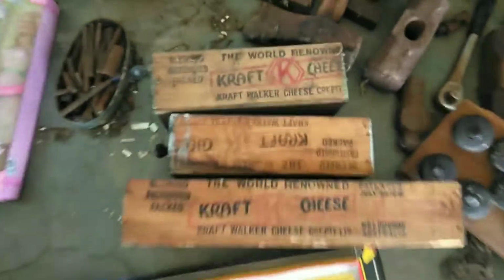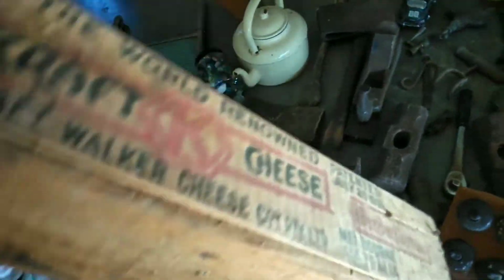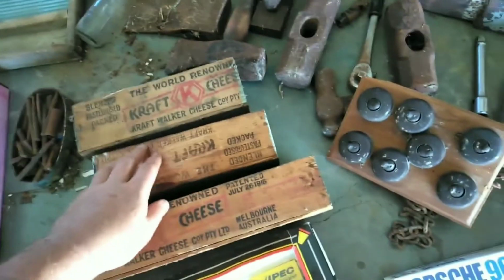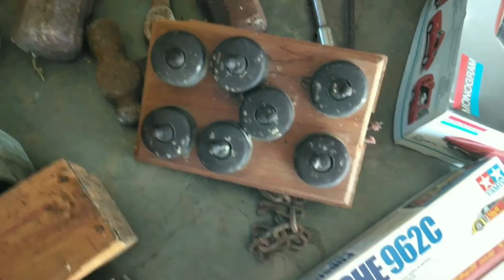I just picked up these old drawers. They're just drawers that someone's made, and they're just craft. Actually, I think these would have had cheese in them back in the day. Yeah, they're pretty cool actually. Little drawers that probably had cheese packed in them, but I'm not sure. Old switchboard, light switches, they can be alright.